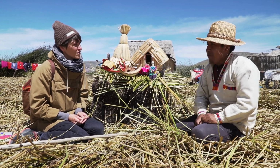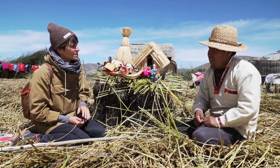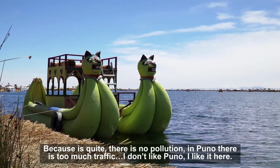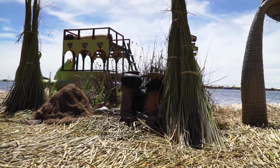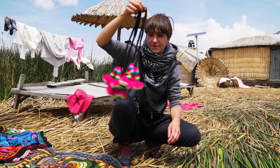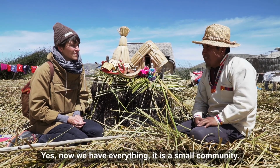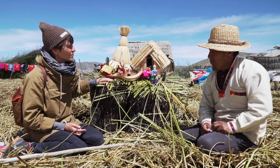So why did you personally want to stay on the island? Quiet, no pollution. In Puno, there is a lot of traffic. I don't like Puno. Here I like. You like the island life? Yes, very good here. And you also have a very good community around you. Yes, very good community. We know everything. It's a small community.